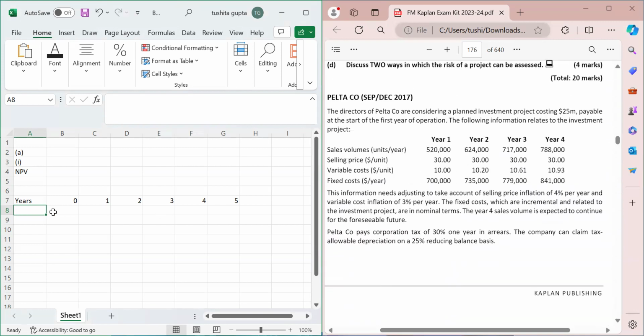So let's get started. The first item will be my sales revenue, and for that I first need my sales units, and then multiplying that with the selling price, I will have my revenue figures. So first of all, let me put in my sales units. This is 520,000. The second year it's 624,000, next year it's 717,000, and in the last year it's 788,000. So these are the sales units which I have.